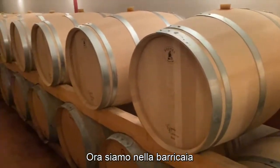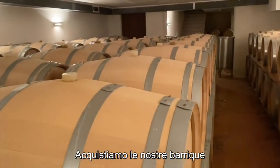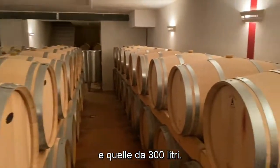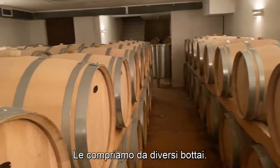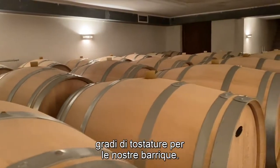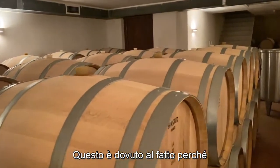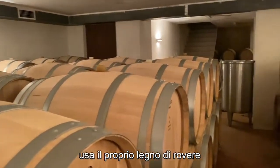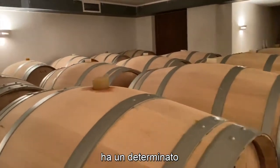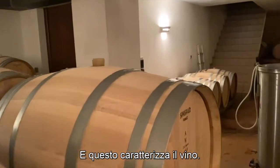Now we are in our barrel cellar, the place where we age our wines. We buy our barrels in two different sizes, the traditional 225 and the 300 liter barrels. We buy our barrels from three various coopers, and we use three various roast degrees on our barrels. This is simply to avoid the fact that each cooper uses their own oak wood, and each oak forest has a certain note profile that impacts the wine.